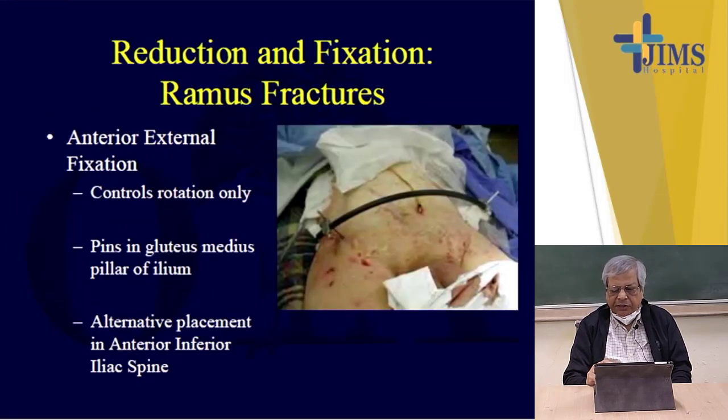Reduction and fixation of the ramus fractures can be done by anterior external fixation. These pins, Schanz pins, are placed into the ilium, and then you close the gap here, putting pressure. Then you fix this rod here and fix the position of the rod with these clamps. This is the external fixator.